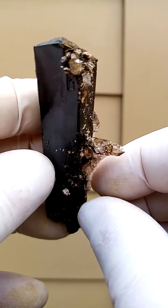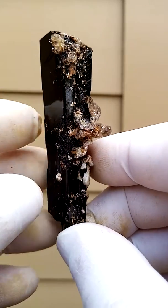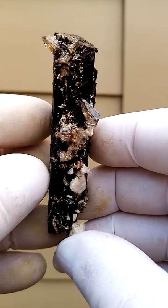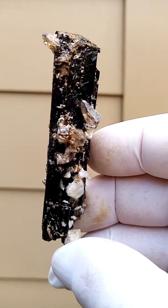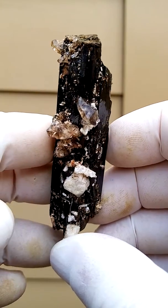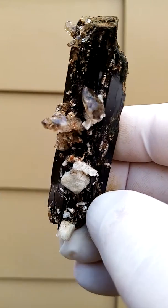And then let's go over like this. There you have the main termination running down. There are tiny beige crystals on here. I suspect those may be zircons. Please look at my description. So the zircons would be sitting on the black, very, very small. And of course you have the quartz crystals sitting there, little gem see-through quartz crystals.